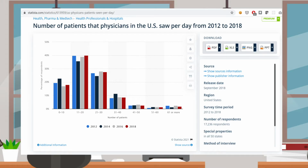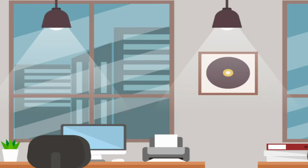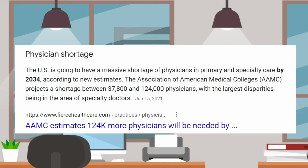Let us turn to look at what is driving the problem of missing time. There are 3 key ideas leading to the time-starved doctor. First, there's a literal shortage occurring that is increasing as time goes on. The Association of American Medical Colleges, AAMC, projects a shortfall of between 37,800 and 124,000 doctors within the next 10 years. Maybe think twice before filming that Jackass spinoff.